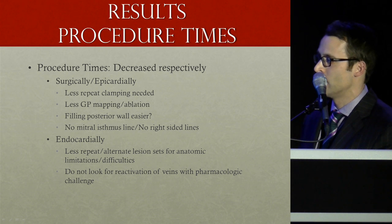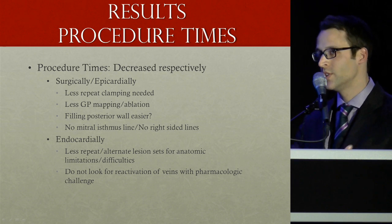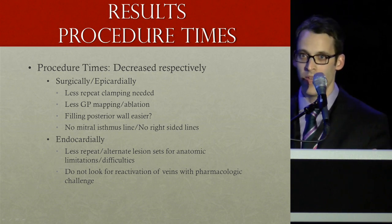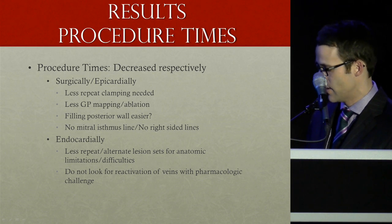I don't do this for that reason, that I think you get too many nonspecific atrial arrhythmias that come about. I do it if I go in a persistent and things just look different. The veins are quiet, and then I will go up with the isopro to try to get some activity that I can trace, but it's not routine.